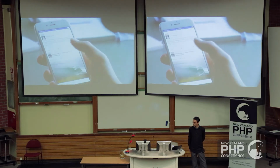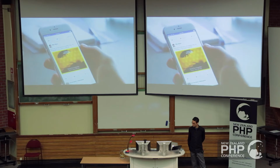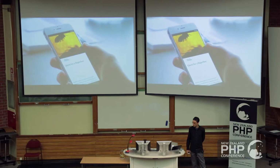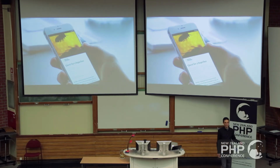That's why we built instant articles, a new way for publishers to create fast, interactive articles on Facebook. So when you tap on the article, it loads instantly.